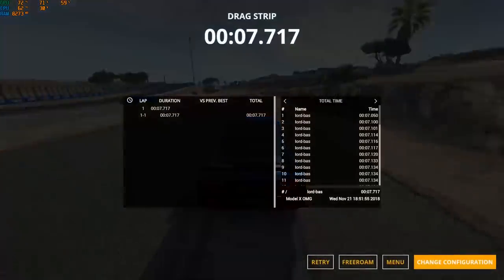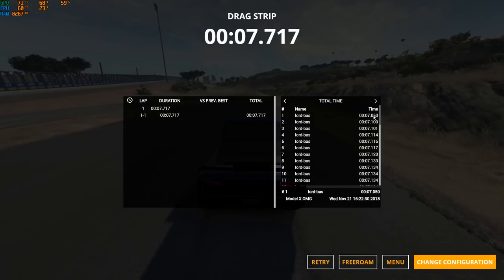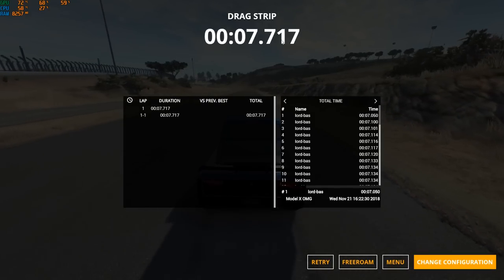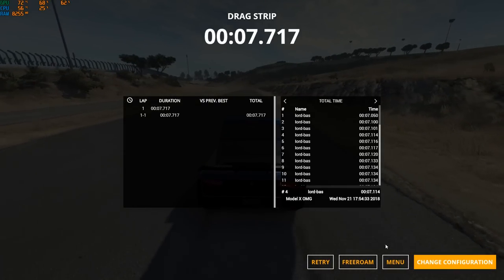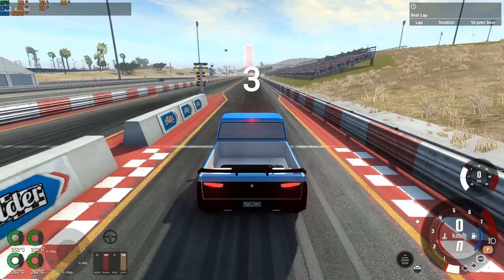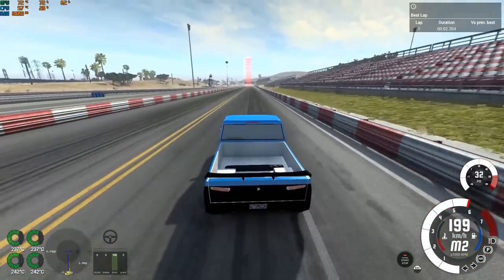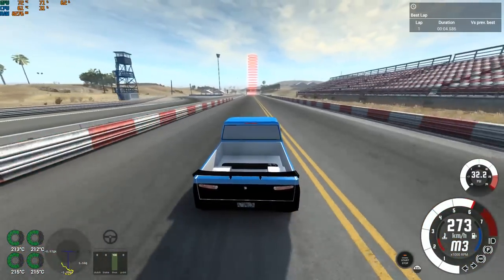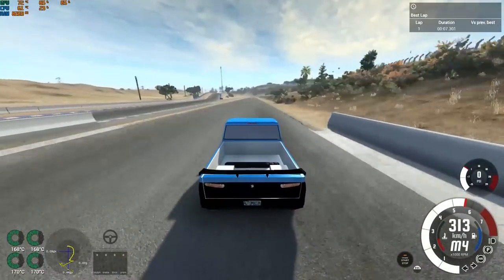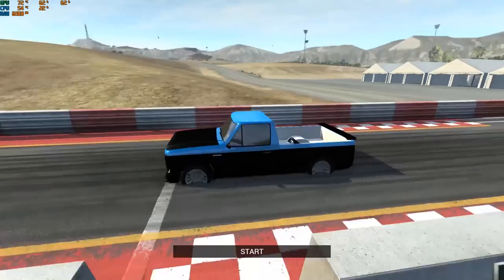This is very slow. Let's try again, because I did many times, as you can see, the Model X, and the quickest one is 7.050. So yes, that's very slow because of the traction control. So let's turn that off and try again. Go. Alright, 7.3. Not bad. Who else we can do better?